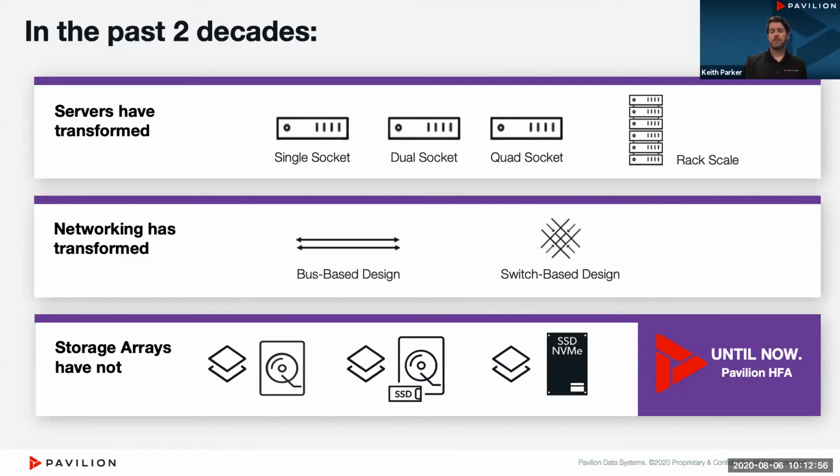I started my career way too long ago at Adaptec selling SCSI cards for Windows 3.1 systems. And the very first external array I saw there was based upon the exact same architecture you'd find in 90% of the all-flash arrays available on the market today. And that's really the problem.